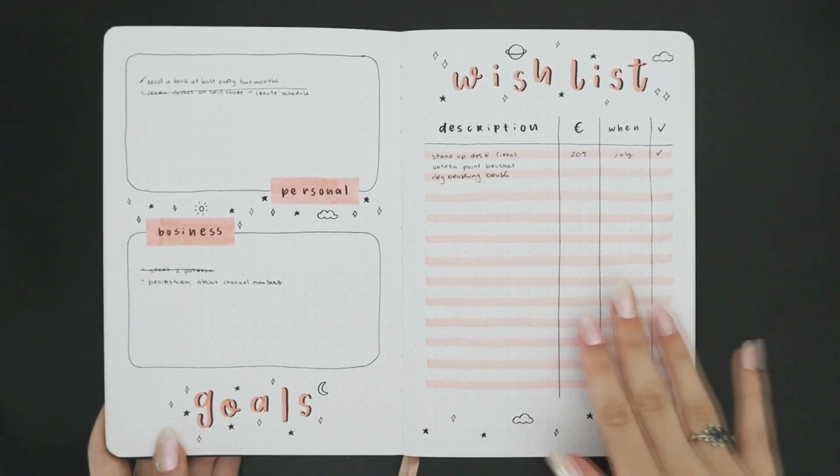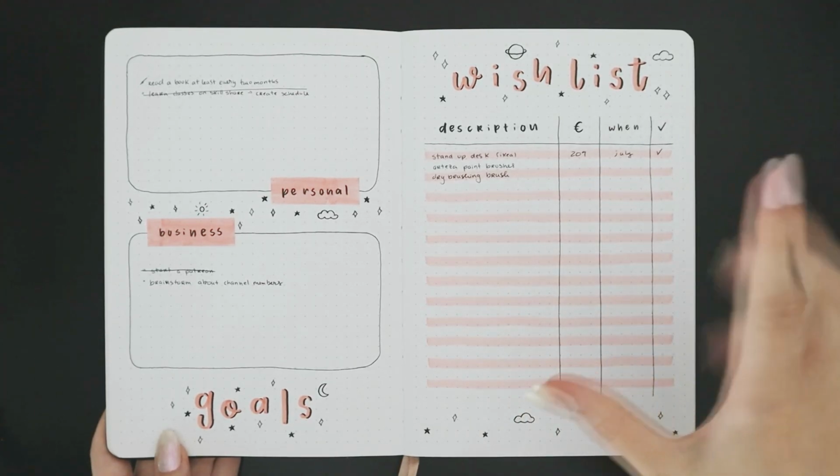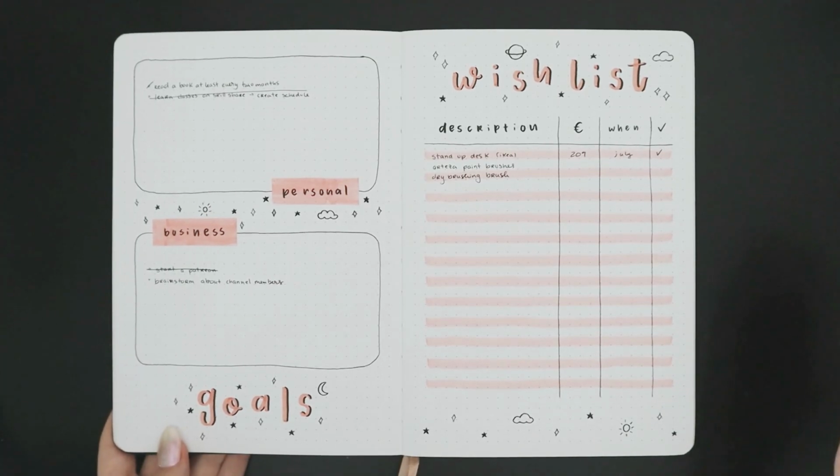So if you've never had a physical wish list in your bullet journal, this is something that I highly recommend you to do, and you can have this on your collections or in your monthly pages for December, for example.